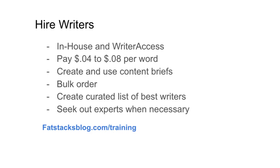The next point is really important. This is probably one of the most important things you can do when you work with an outfit like Writer Access. You can also do this on TextBroker. The quality is not as good on TextBroker, but you can use them. I have used them. Okay, here's the thing. As you're getting content back, pay attention to the writer. If they did a really good job, add them to your love list. In Writer Access, it's called a love list. In TextBroker, it's called a favorites list.